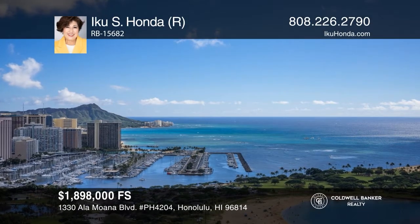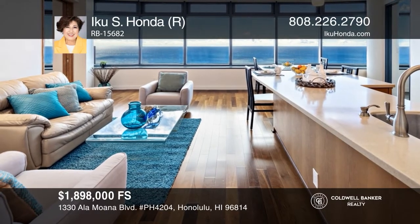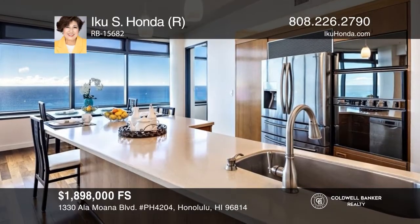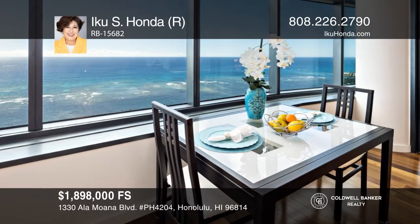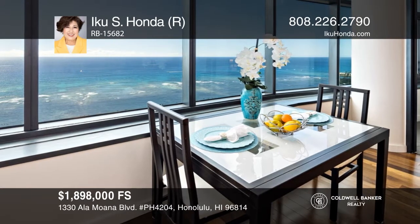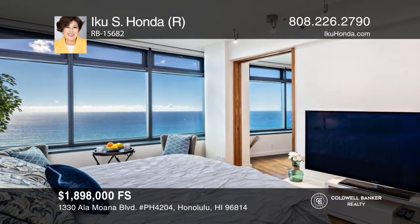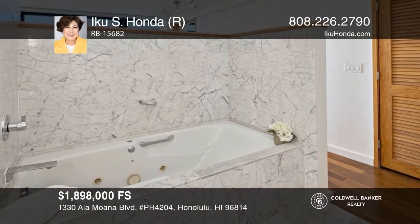Welcome to this two-bedroom, two-bathroom, oceanfront penthouse with 9-foot ceilings. Enjoy spectacular expansive ocean views, wooden flooring, remote-controlled shades, two dual-pane sliding glass doors, and more. Luxury amenities include a heated pool, whirlpool, recreation area, barbecue facilities, and tennis court. Buy your dream home today by calling Iku S. Honda.